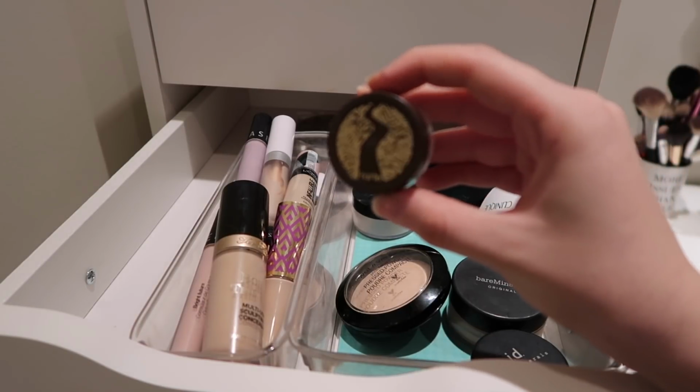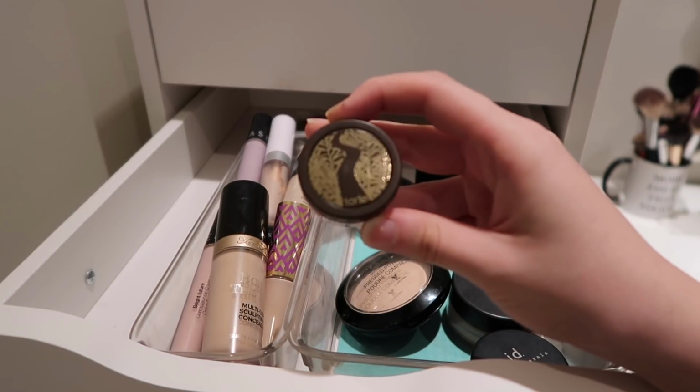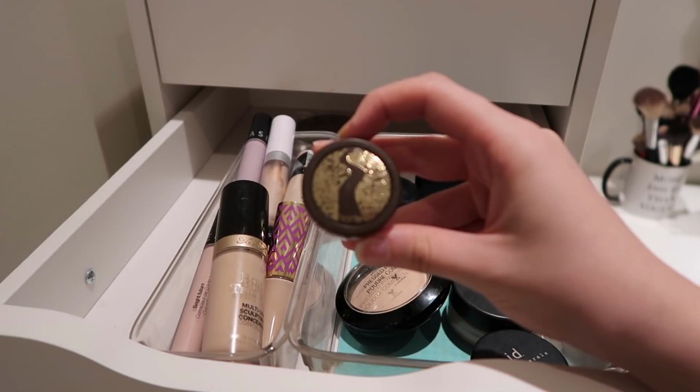Then we have the Tarte Smooth Operator. I'm trying to get it to focus. This is a deluxe size sample that I never use.